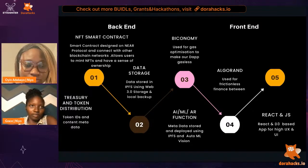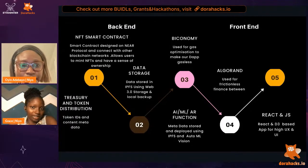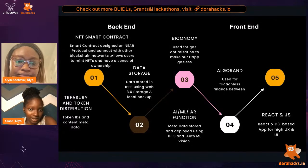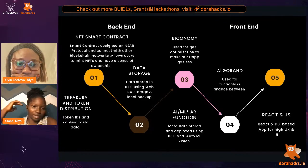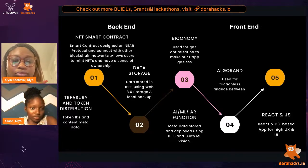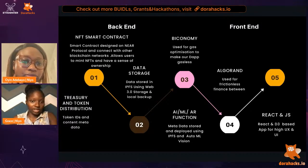I know one of the problems people face in Web3, especially in Ethereum, is the gas fee. So we'll be using Biconomy for gas optimization to make our DApp gasless, and also Algorand for frictionless finance between Web2 and Web3, because not all of the people onboarding on the platform have an idea of Web3 yet. So there'll be a frictionless transaction between Web3 and Web2, and also Web3 transactions, using Algorand.